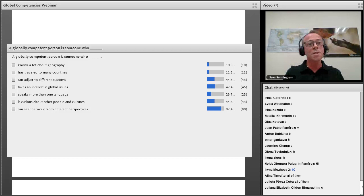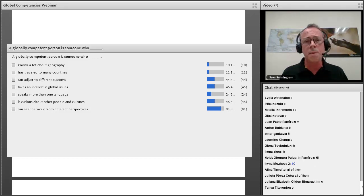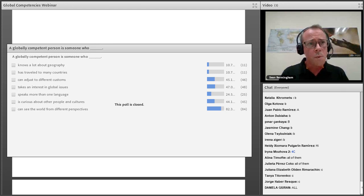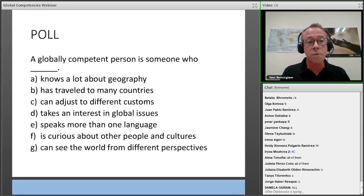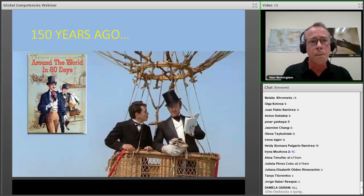It looks like the last one, "can see the world from different perspectives," is probably the most popular option here. Also "can adjust to different customs," and "take an interest in global issues," and "to be curious about the world." And we'll be looking at all of those aspects as we go through the session.